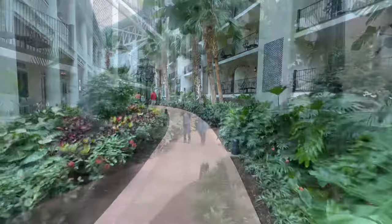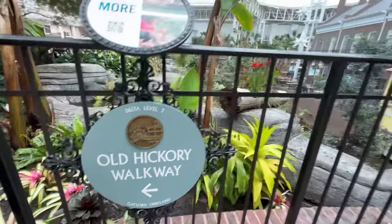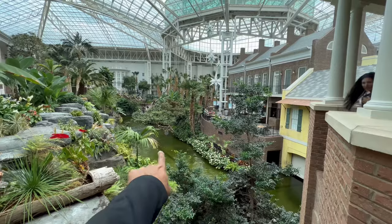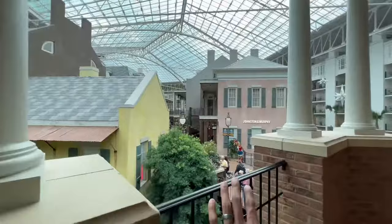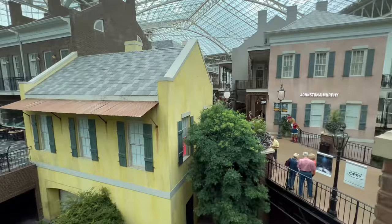We just did the old hickory walkway, the nice river of sorts. You can see the track. I think that's where the boat runs. A nice planter, that's what Khiz likes. And then this is the island, like a lot of shopping area with houses and restaurants. So we're gonna go there next.